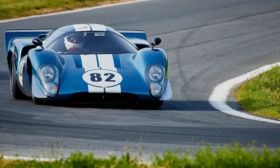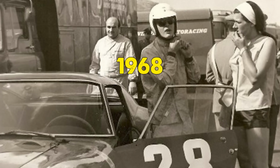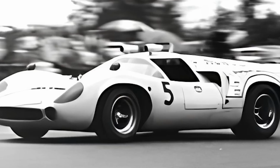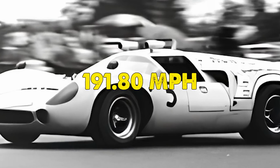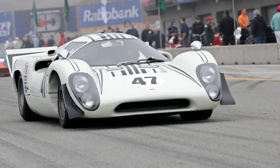The T70 also found success outside of racing. In 1968, South African driver Mike Doty set a national land speed record in a T70 Mark IIIB, achieving a two-way average speed of 191.80 miles per hour. This feat demonstrated the car's capability, not just as a race car, but also as a high-performance machine in its own right.